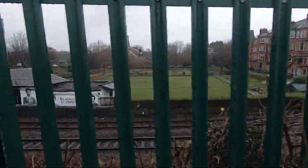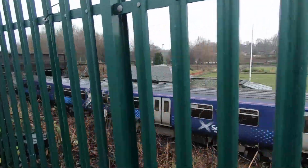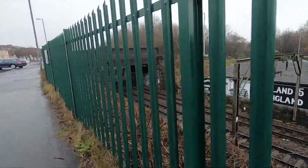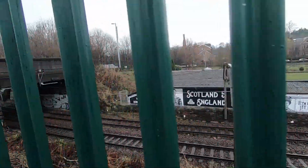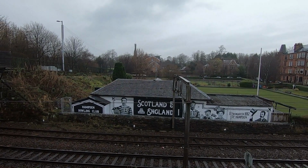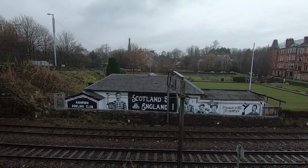Right on cue, remember that railway line I was telling you about that was going to cut through their first stadium? Well, there it is, right on time. The train comes past, and look at that. I didn't even know this was here until this morning. Look, on this ground, Scotland 5, England 1, 11th of March 1882, first Hampden, Bowling Club.